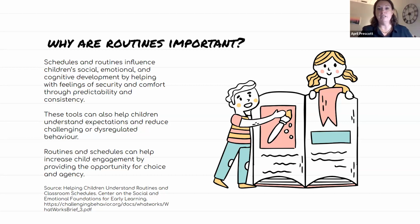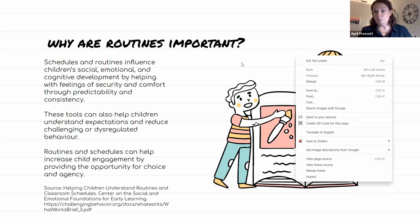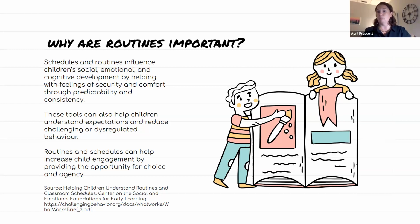Talking about children's agency is something that I am super passionate about, and I sometimes feel like a broken record, especially when it comes to the younger years. I find that within talking about schedules and routines, we can sometimes lean on ourselves too much as the adults in the room, okay? So it is our number one job to provide an environment that is safe in all the different ways that we can provide safety.